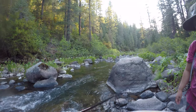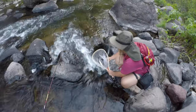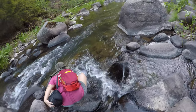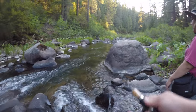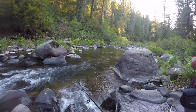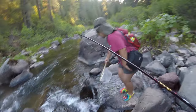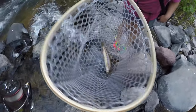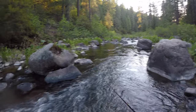Oh, hooks right up. You want a picture? Just fluff him out. I don't think Angel knows how to release fish. Got it? Yep. Let's go. Oh. Let's go. It's a little baby. What is this? Oh, another one of these. Look at them. So nice. Oh, hook popped right up. He's eating.